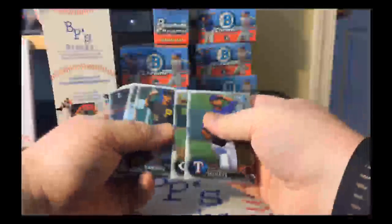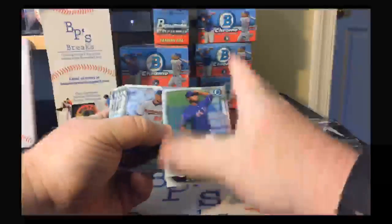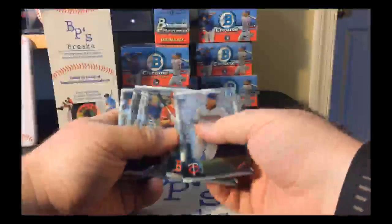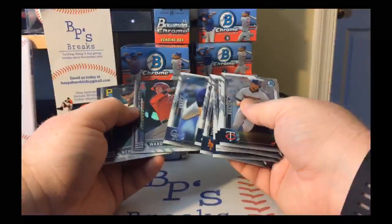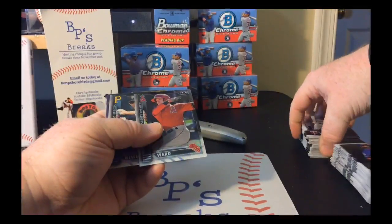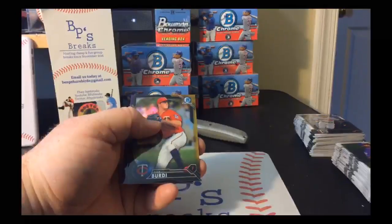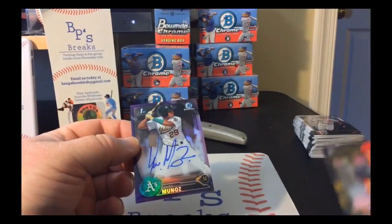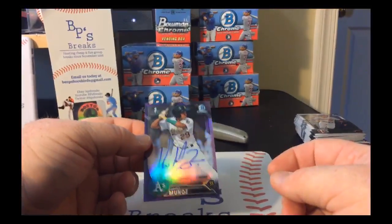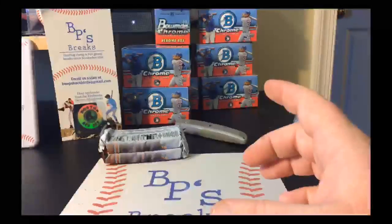Gleyber. Oh, I must have been wrong about the Bellinger thing. Looks like we're going to have a purple auto. We got Taylor Ward, Bowman Scouts update. Kevin Newman, Bowman Scouts update. Nick Birdie, black and gold. And this is a new name, Yairo Munoz, purple refractor auto for the A's. Oakland A's, 49 out of 250, Yairo Munoz.